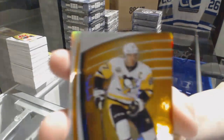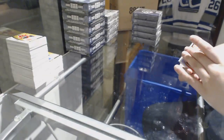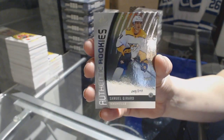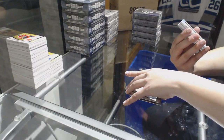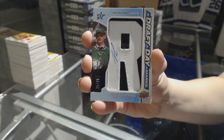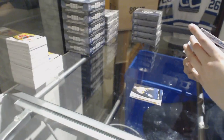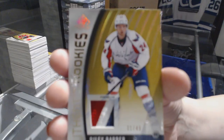We've got number /151 orange for the Penguins, Sidney Crosby. Number /219, authentic rookie rainbow of Samuel Girard. We've got a draft day marks, number /35 for the Dallas Stars of Denis Urianov. A three-color rookie patch number /49 for the Capitals, Riley Barber.